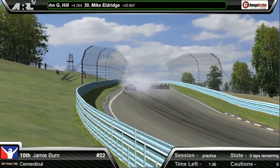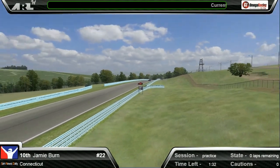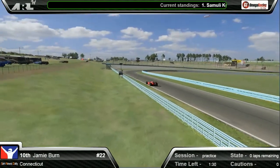It's already a problem there for someone in free practice there. I'm not sure who that was. I'll have a look back at that in a second.